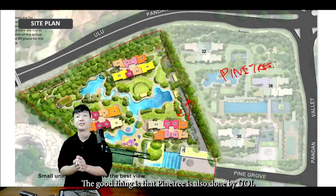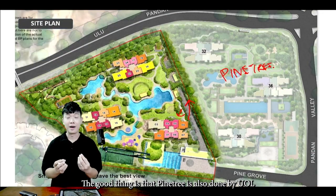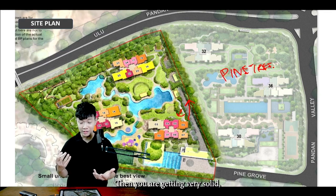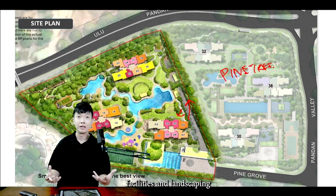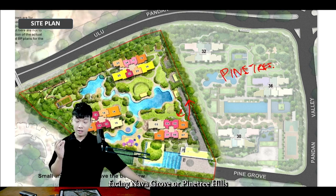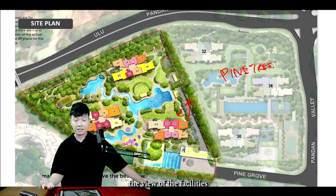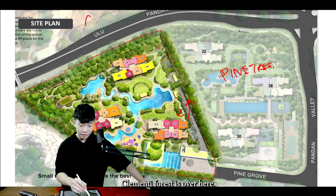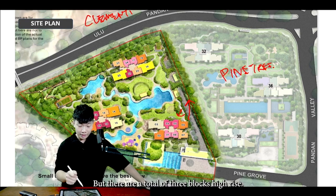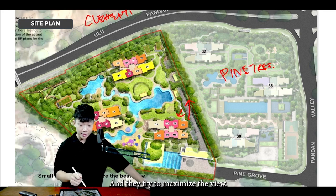The good thing is that Pinetree is also done by UOL, which is a reputable developer. Then you are getting very solid facilities and landscaping for both projects. So regardless whether you're facing Nava Grove or Pinetree, the view of the facilities should be very, very good. Clementi Forest is over here. In the next slide, we will see a better understanding of the different views. But there are a total of 3 high-rise blocks, and they try to maximize the view.